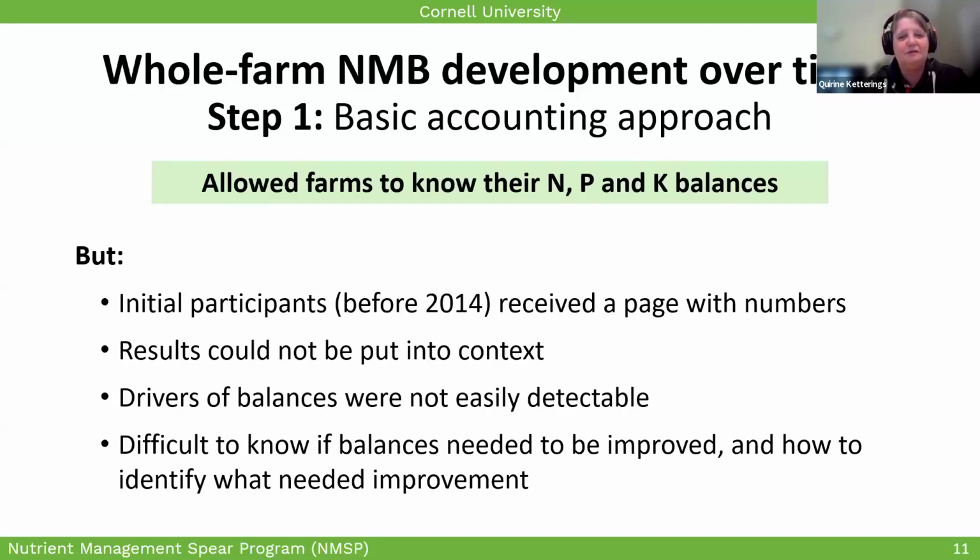Initial participants before 2014, when they participated in this, they received a page full of numbers. It was difficult to put these numbers into context. We didn't know how to compare one farm to another. It was not easy to find out what the drivers were of these balances. And it was difficult to know if they needed to be improved. So we got numbers, but didn't know what to do with it.